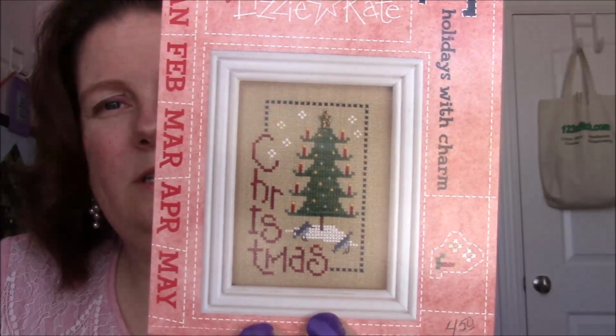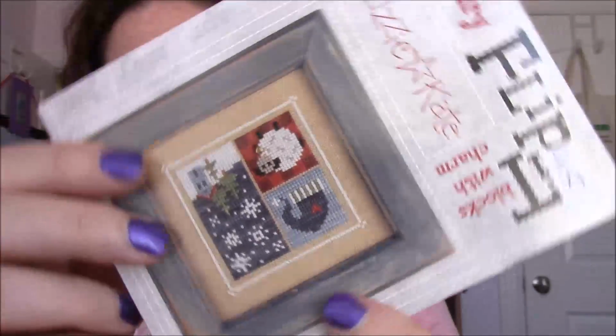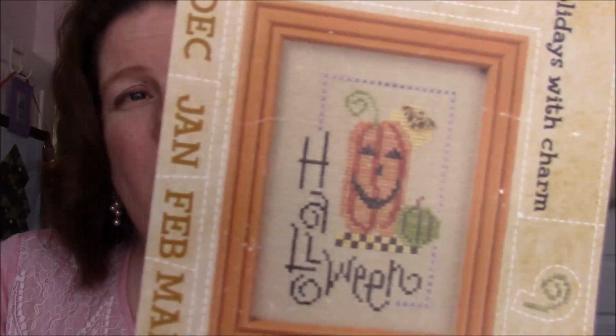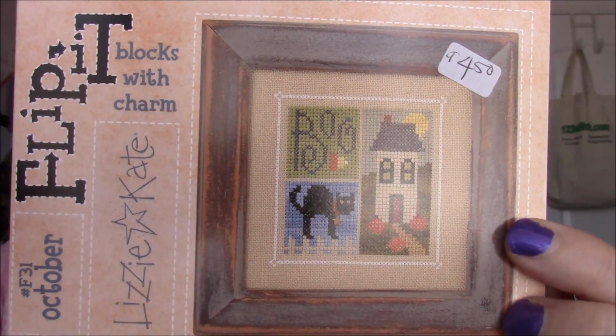Here we go. Here's a Christmas flip it. Here is the January blocks with charm. Let's turn that, no, wrong way. Which way does it go? There we go. Now the sheep standing up. I liked it because it was kind of wintry. Very cute. Here is the Halloween flip it. We have the October blocks with charm.